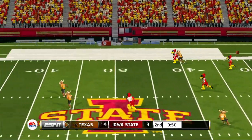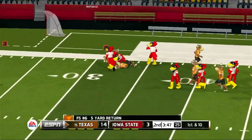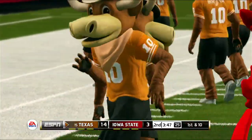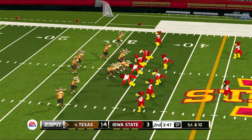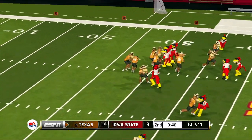He really got a hold of that one. They were lucky to prevent a big return there. Yep, that could have been big if he could have gotten a few more blocks and was able to find the seam. You think about the challenges these two teams are facing. On one side, you've got to find a way to keep building on your lead, and on the other side, you've got to find a way to get back in it.